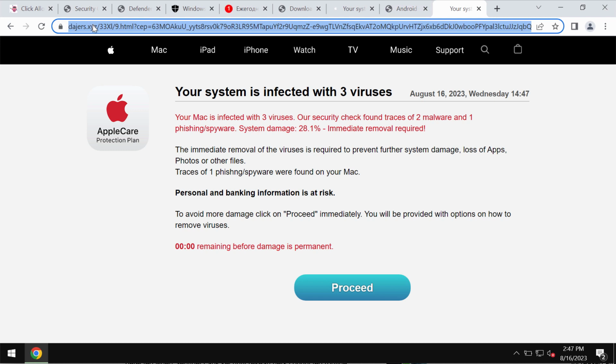This site displays scary security alerts that try to trick users into basically downloading and installing certain potentially unwanted software. So if you see these pop-ups, simply leave this deceptive page.